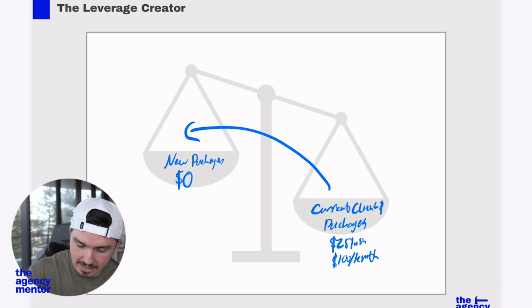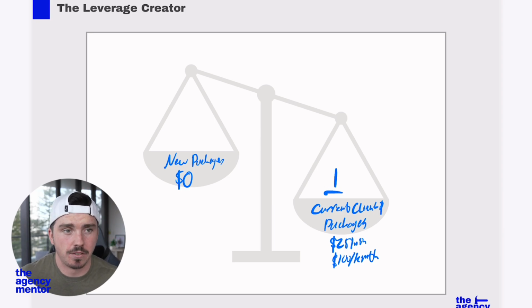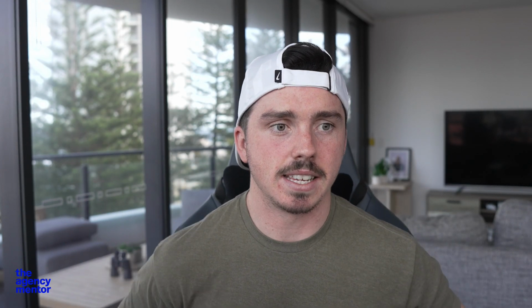So let's take the example of one client that's over here. You might get the advice, and I got this advice when I was trying to go through this process from a coach of mine at the time, and he said, just double your prices, 50% of your clients will leave, the other 50% will stay.